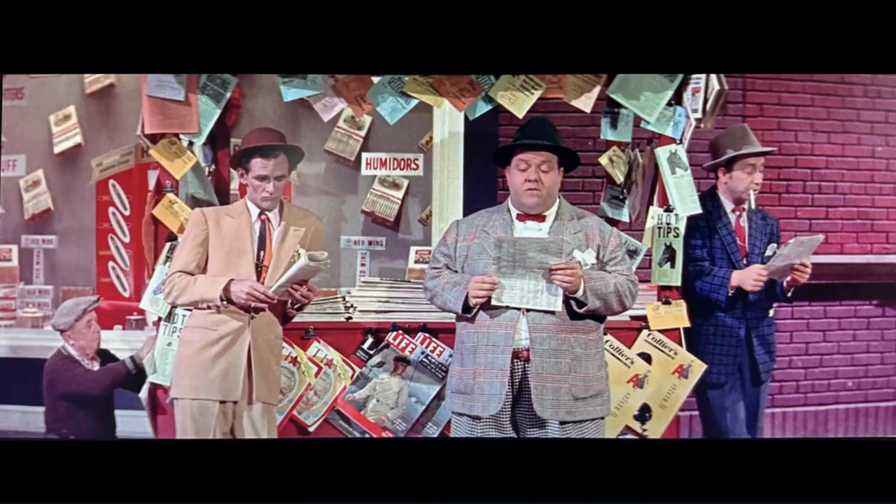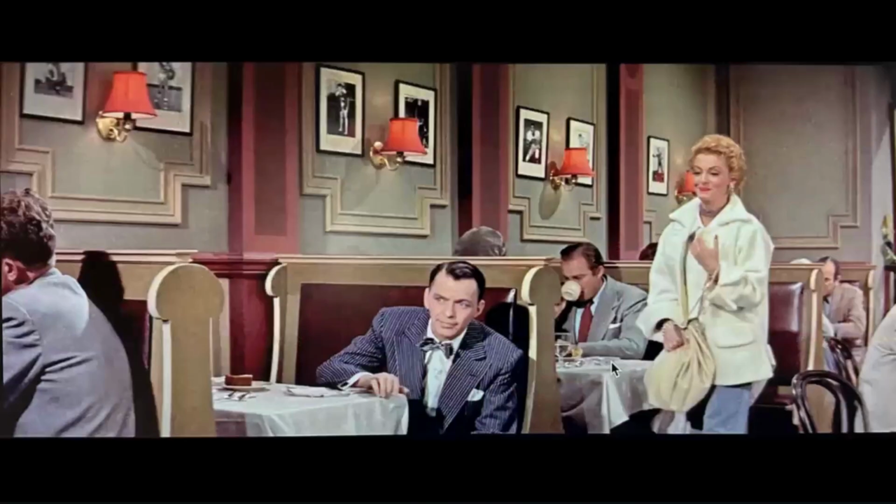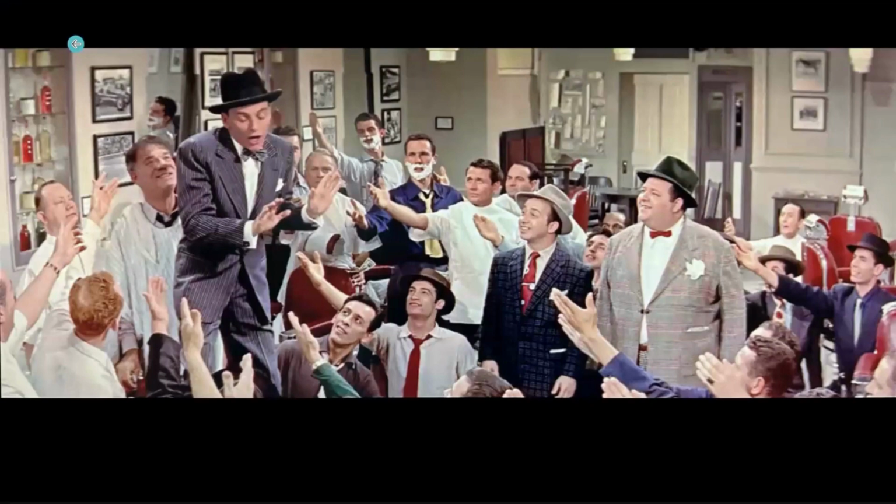But then there's another shot. This is all part of the opening number. It works in a way. That all works. The choreography is great. I know, the bummer is I don't know the order of these.